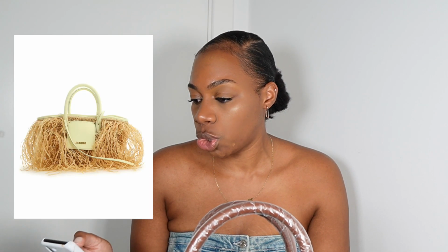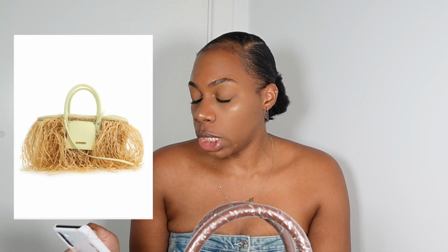So let me tell you where I picked this up from, because it wasn't easy to find. This bag also came in another color, which I'll show to you guys, but I wanted to make sure that there was no other deal that was better than this deal. I have done my research, right?